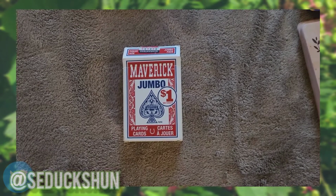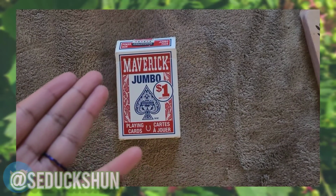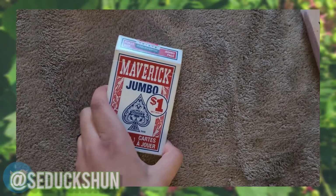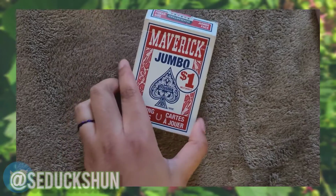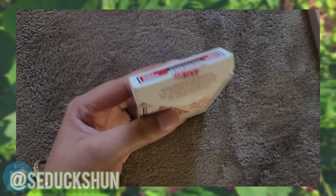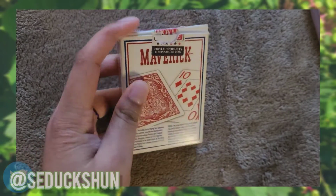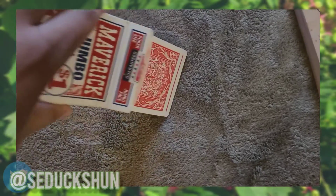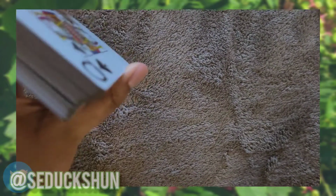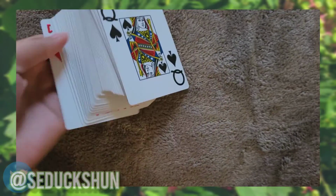So I'm going to be doing a beginner spread for my tarot readers. I'm just going to be using a $1 Maverick Jumbo deck of playing cards. Anybody can get this, it's super accessible, and you'll find them at Family Dollars and different kinds of Dollar Generals and the like. And I'm just gonna shuffle them off cam, and then I'm going to come back and do a little bit of simple explanations.